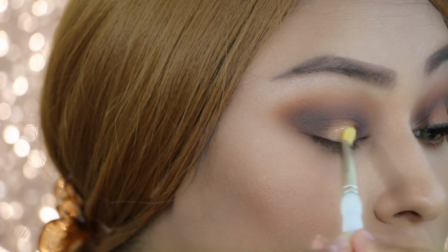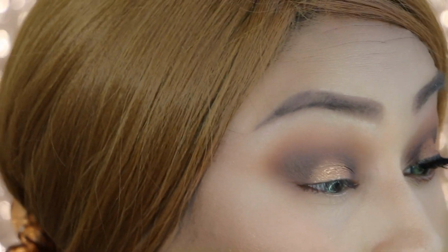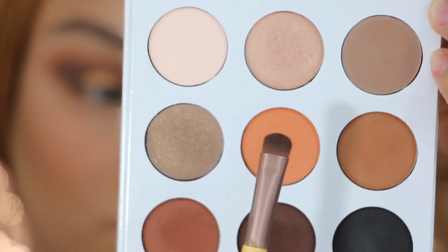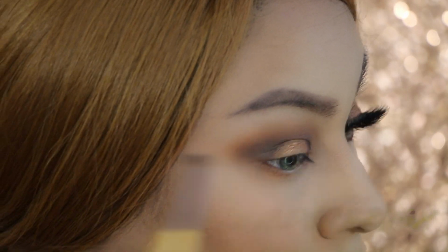And let me tell you, this has real gold in it. So not a lot of people say that, but it does, and I love it. And with the big fluffy brush, I just go back and I blend out all the harsh lines and make everything seamless and beautiful and just amazing.